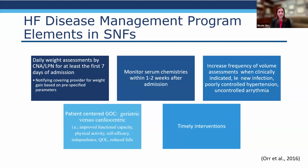It's important to monitor serum chemistries because we don't know how someone is going to respond to their diuretic dosing or the new medications that were implemented on hospital discharge. And understanding that when there is a change in clinical status, as we discussed, that can prompt whether it's an infection, it's worsening renal function, it's poorly controlled hypertension, it's a COPD exacerbation. Based on that comorbid illness, those patients might be prone to have either severe or mild, but at risk for, decompensation of their heart failure status.